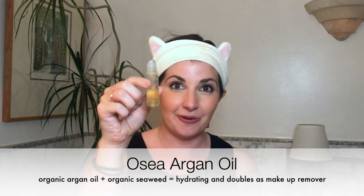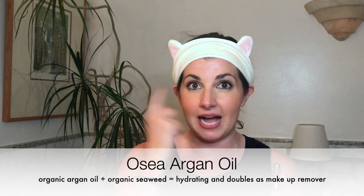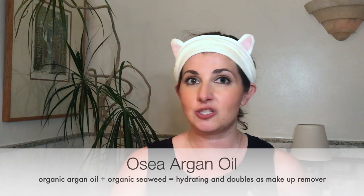So this is their Argan Oil. I'll use this twice. I actually use the Argan Oil to take my eye makeup off, and I wear a lot of lip stains, so I'll take my lip off with it. And then I'll go in with the cleanser, and then I'll use it again as moisturizer. So if I'm really low maintenance and really tired, I will literally roll this on my eyeball.